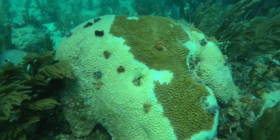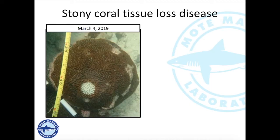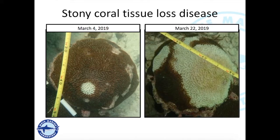Stony coral tissue loss disease affects approximately 20 species of stony corals, and several of these are already listed under the U.S. Endangered Species Act. We can see in this photo before us that there's a large boulder coral that has been identified to have stony coral tissue loss disease. And if we go to the next photo, we see from March 4th to March 22nd, so just a few weeks later, what a grave difference we're seeing in the amount of tissue on the coral head. So that live animal, now we're seeing large patches of skeleton underneath.